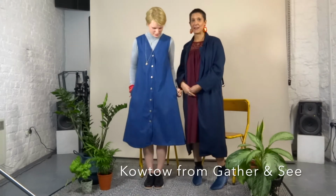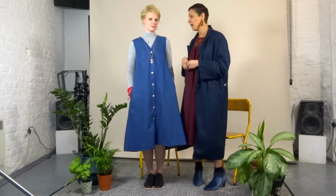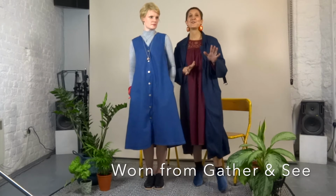Our next thing we have is this amazing dress by Cowtoe, and you can get it at Gather and See. Gather and See is an amazing sustainable fashion shop online, and they have such a beautiful array of organic clothing. Also, she's wearing underneath a bodysuit. It's so soft, it's beautiful. You'd want to wear it all the time. This you can also find at gatherandsee.com.